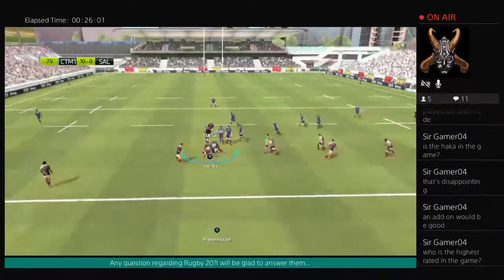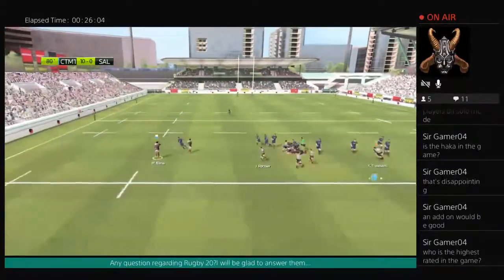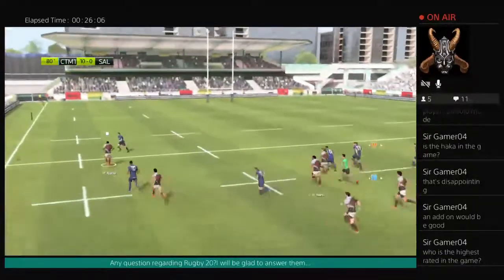The ball's moved on. Ruck forwards. Turnover for the defence. There's big gaps on the outside.